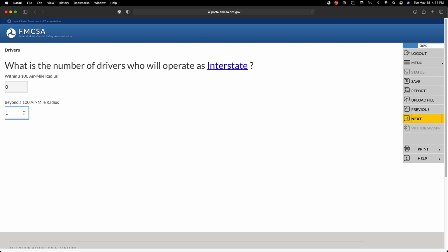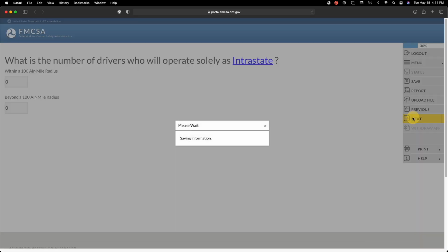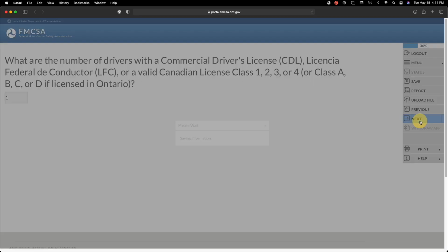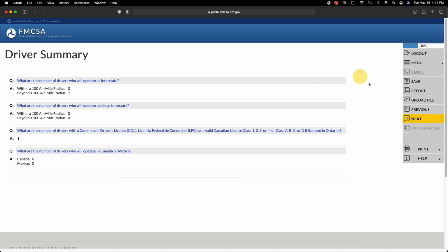All right, so this is the common setup though. And this is for interstate, beyond 100 air mile radius, 1. And within, 0. All right, solely as interstate, 0. And 0. We don't need anything in here. What are the number of drivers with a commercial driver's license? 1. What are the number of drivers who operate in Canada or Mexico? 0 and 0. Just like we answered for the vehicle section, we're on the driver section again. 0. If you want to do that later on, we'll figure it out later on. We're not messing with that right now. Keeping everything kind of simple.